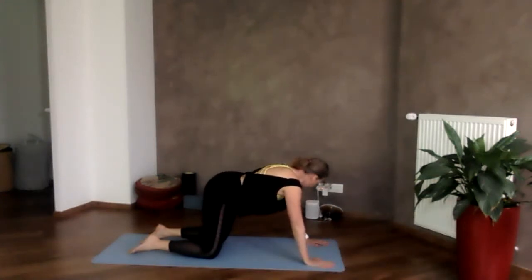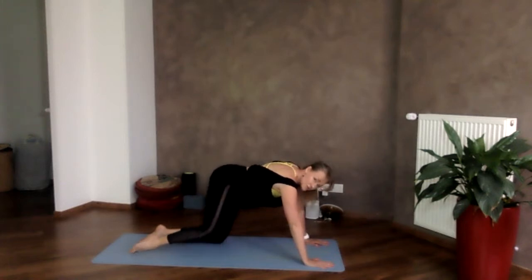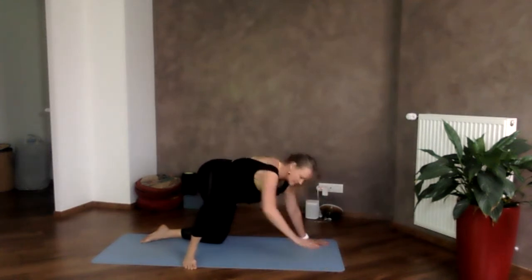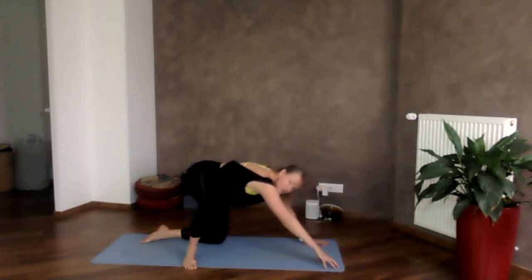And back to center. Good job. Okay, from here, keeping the bowstring position, lift your right knee. You press the top of the right foot down as you lift the right knee and then set the right foot down. The knee points out to the side. Lift up the palm of the right hand and press your hips back.